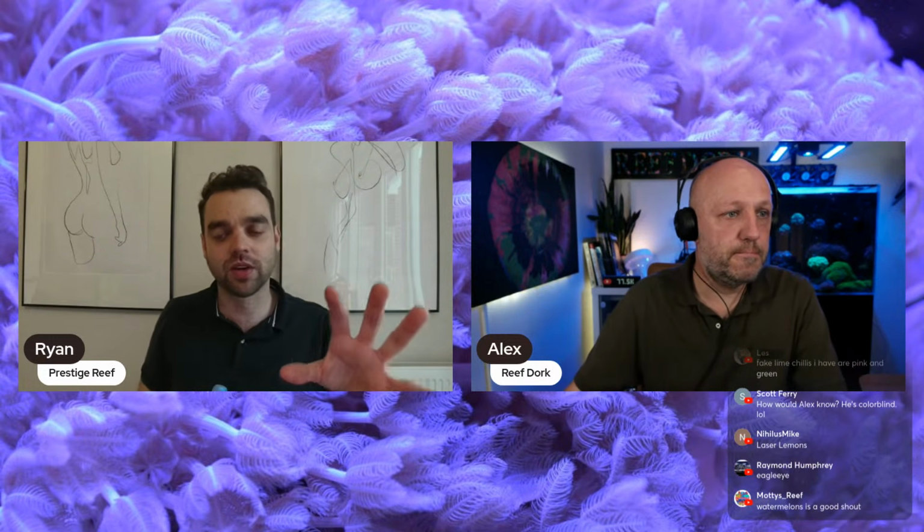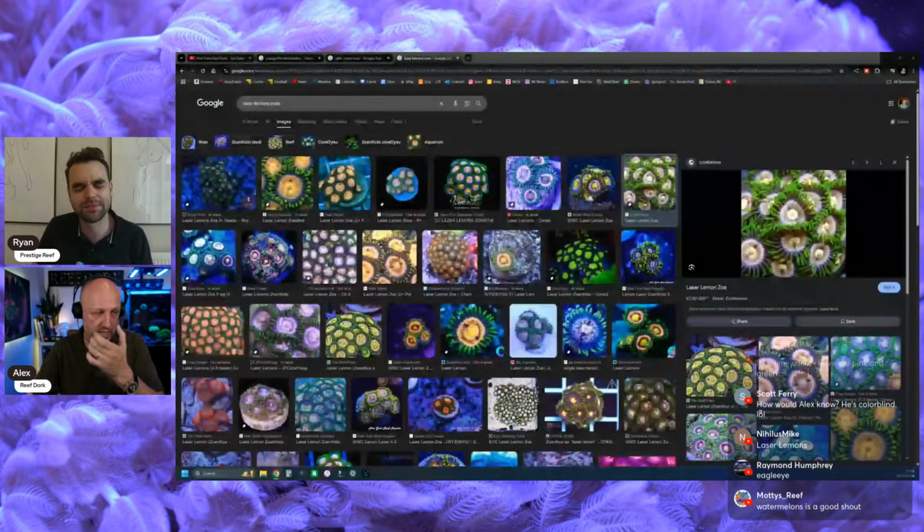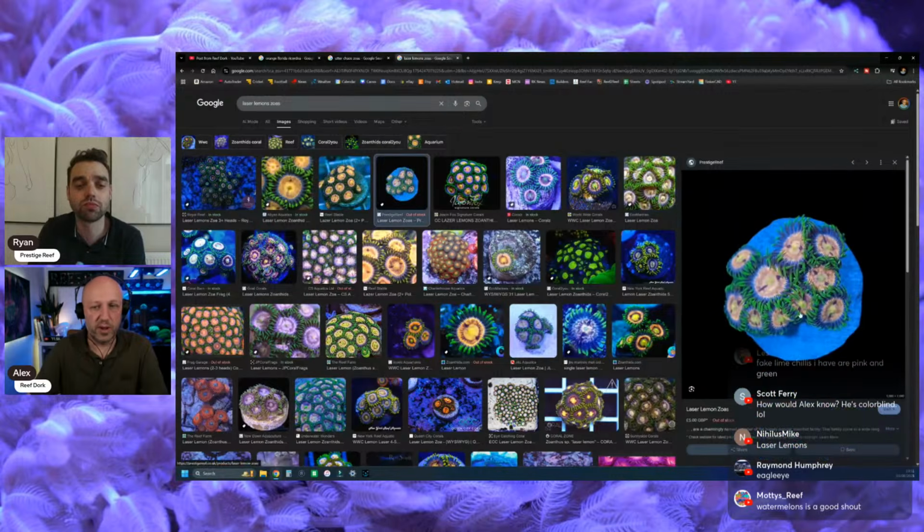Yeah, the best way to do a Zoa garden is to get lots and lots of small rocks. Put the Zoas on that rock, and then you can always move the rocks further apart from each other to create that effect. These ones, laser lemons. Yeah, so those are the exact ones I'm talking about. I don't know if it's because they just grow so quickly, but I had this amazing Zoa garden mapped out with like 6 different types, and it ended up just being all laser lemons.